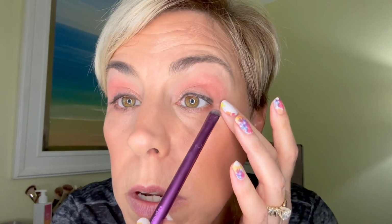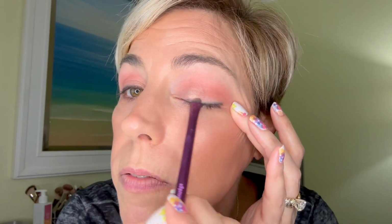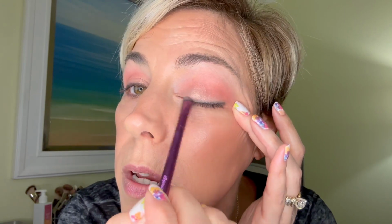And I am going to use my Real Techniques and just holding it at the end, just blend it. You don't want any harsh lines. You just want a little bit of definition and a little bit of color there. There's nothing on this brush. I am just smudging it a little bit so that there's no harsh lines.